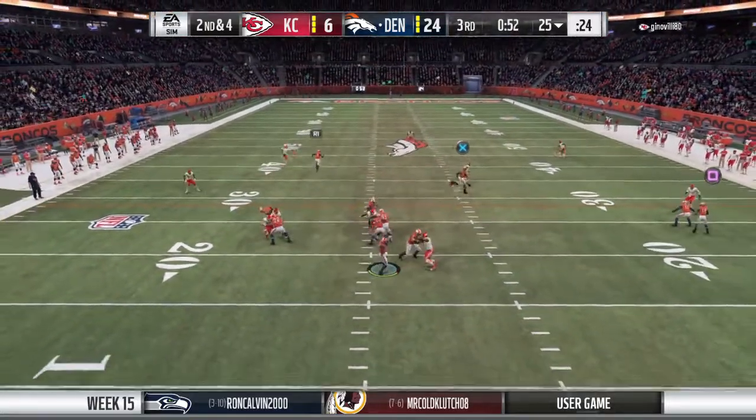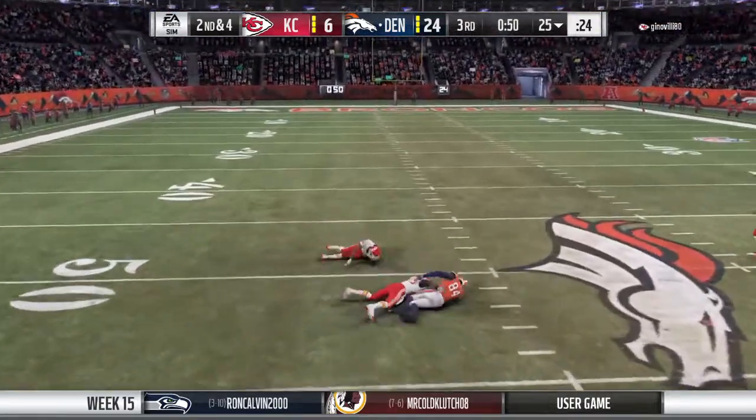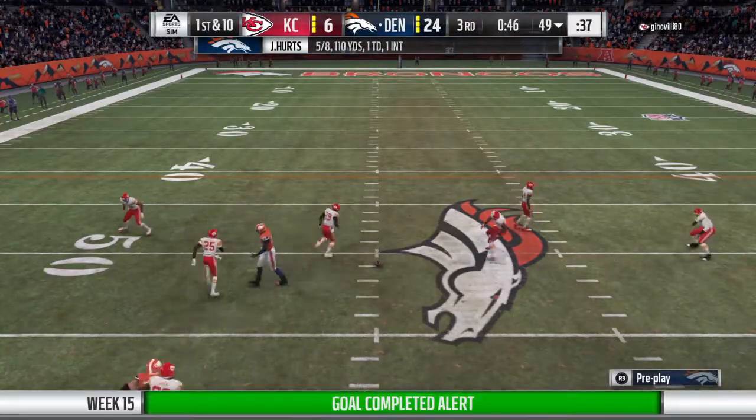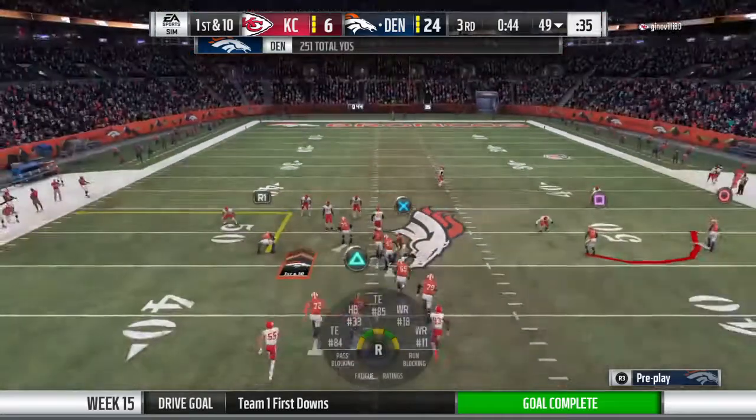Back to throw. And he's got his big tight end over the middle, complete. That one goes for 24 yards.